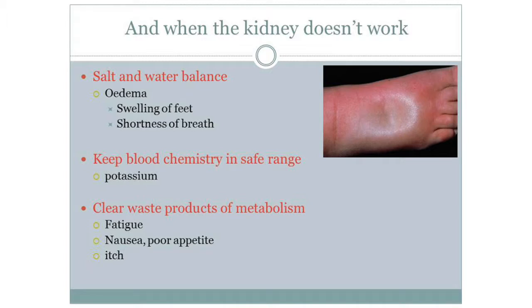It initially starts on the feet, and you can tell by pushing it in and it leaves a dent, or you can see a trace of edema when you take your socks off and there's a band from where your socks were sitting. If it gets very severe, you can start to become short of breath as the excess fluid can build up in your lungs. The kidney also keeps the blood chemistry in the safe range.